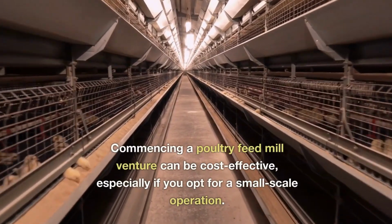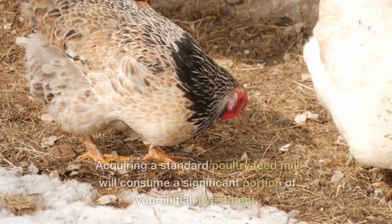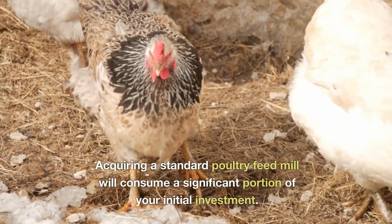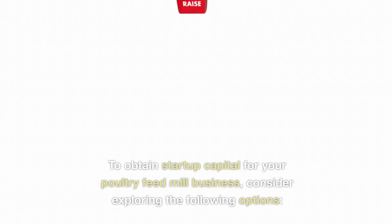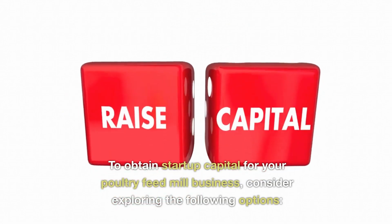Commencing a poultry feed mill venture can be cost-effective, especially if you opt for a small-scale operation. Acquiring a standard poultry feed mill will consume a significant portion of your initial investment. However, if you choose to undertake a large-scale enterprise, you will need to seek additional funds to finance the business. To obtain startup capital for your poultry feed mill business, consider exploring the following options.